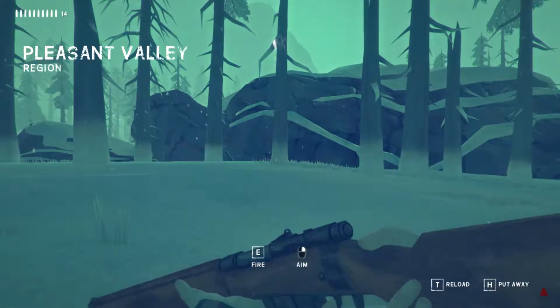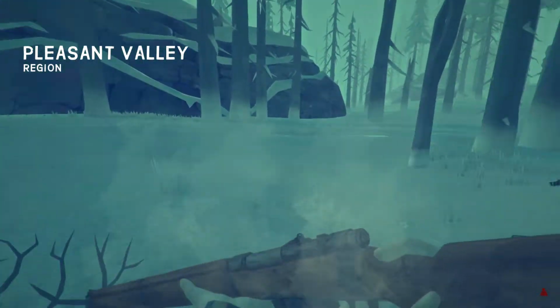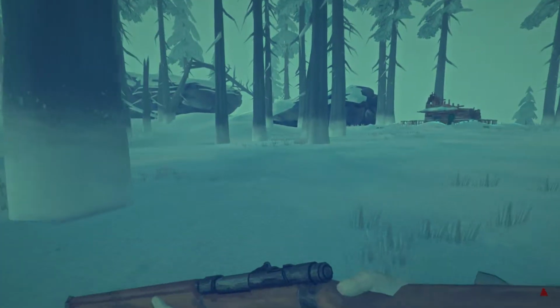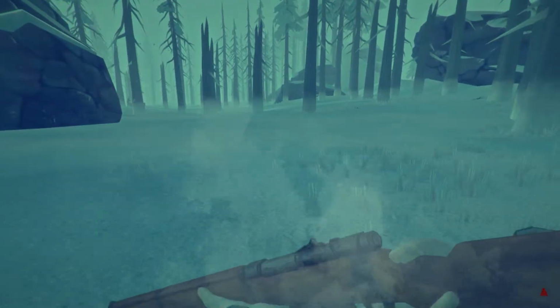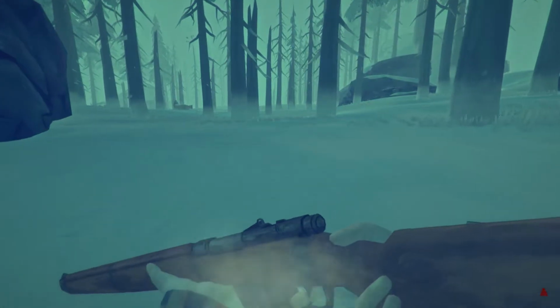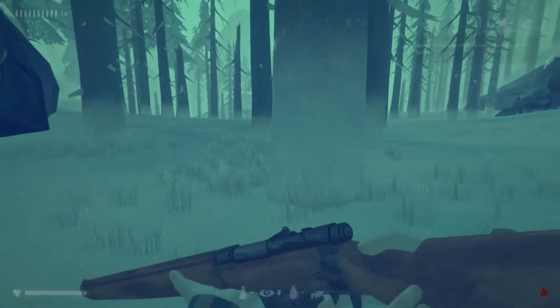We will say goodbye to the basement. There could be wolves on the way, so we gotta watch out. Our clothes are pretty darn good, so it's cold, but not disgustingly cold. As we can hear, there's crows everywhere. And we just really want to get to the road, start heading on down the road, get to the next zone.